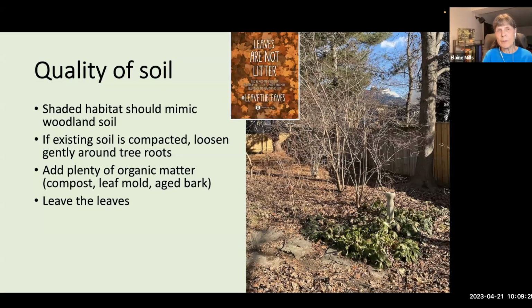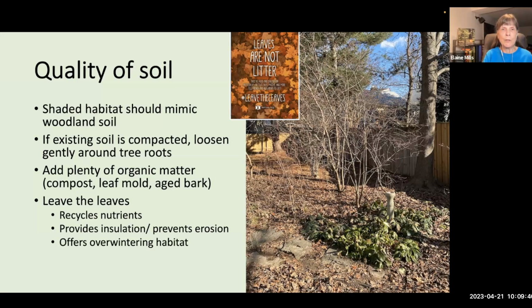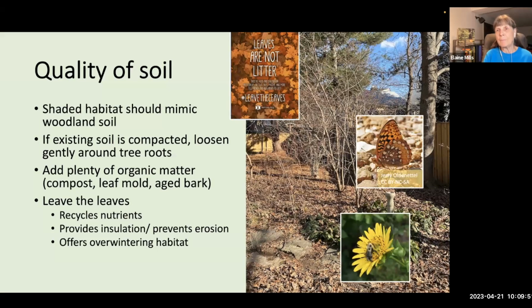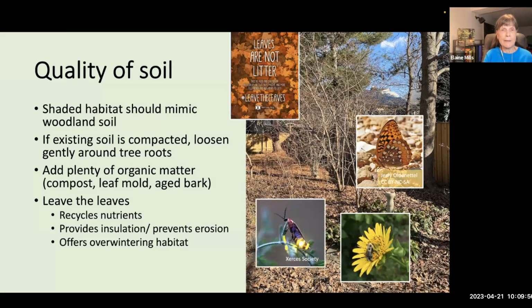Another very important concept in the fall is to leave the leaves. This is a very natural process of recycling nutrients for our trees. The leaf litter will provide insulation for the soil and prevent erosion. And we're now learning more and more how this important leaf litter offers overwintering habitat for insects such as bumblebees, our lepidoptera, the butterflies, moths, and fritillaries, and lightning bugs.